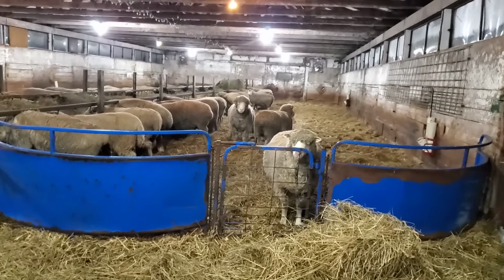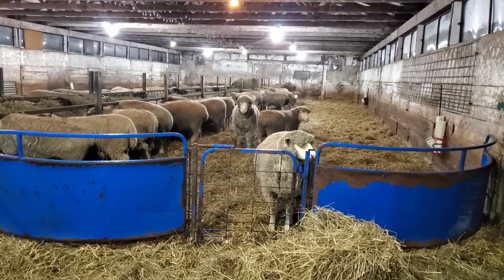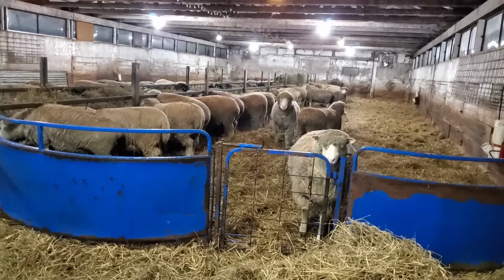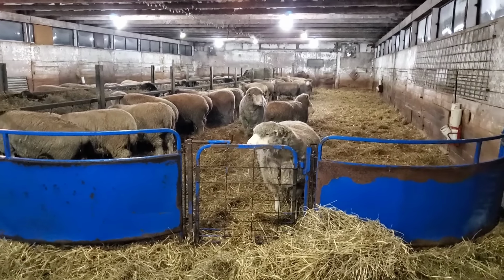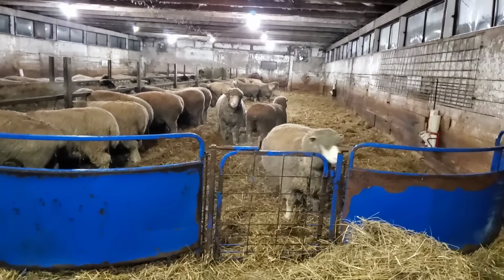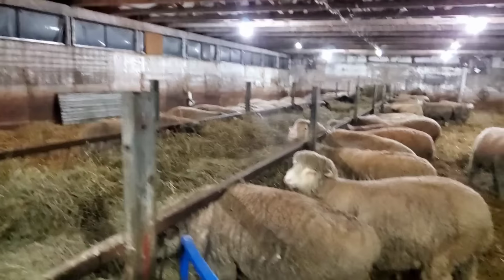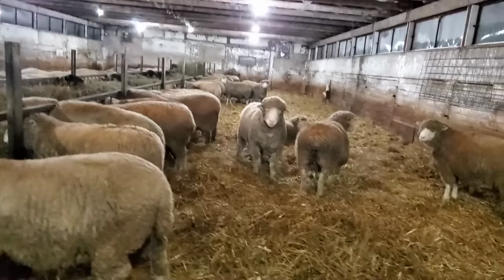See that ewe there? That's called wool blind. She can't see nothing. Can you, girl? Well, all the Suffolks are eating now.